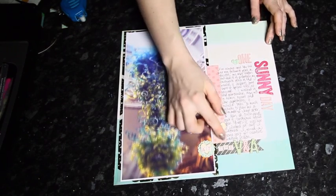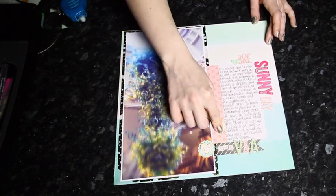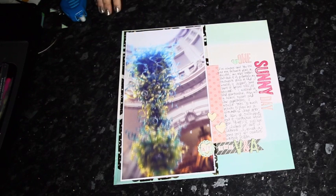I need something in this area that will be a little bit darker as well, so I might bring in some black ink and some very small stamps to finish that, and of course maybe some enamel dots.